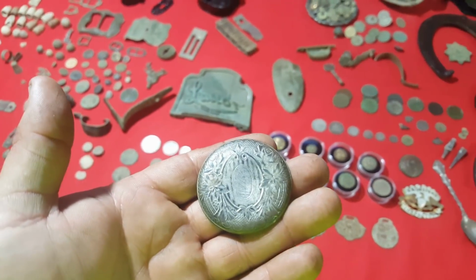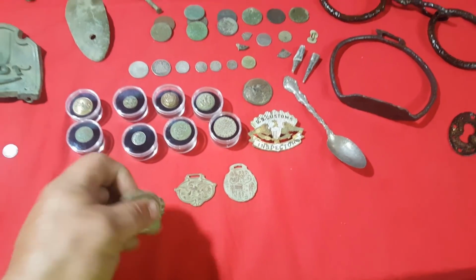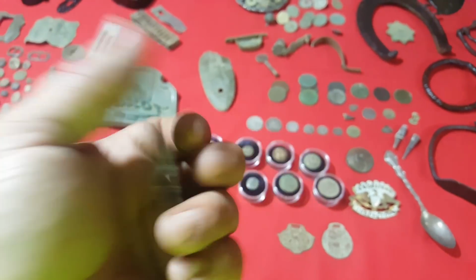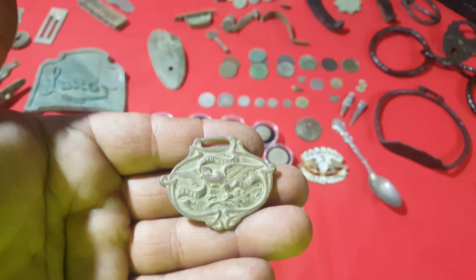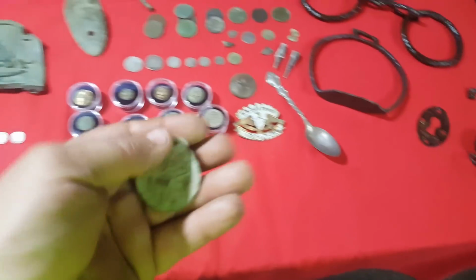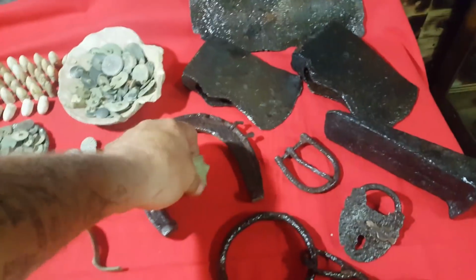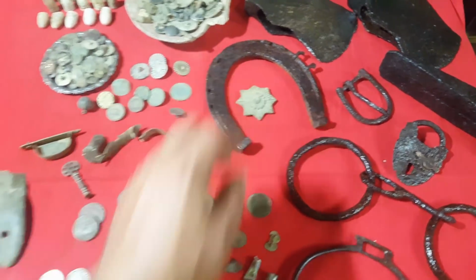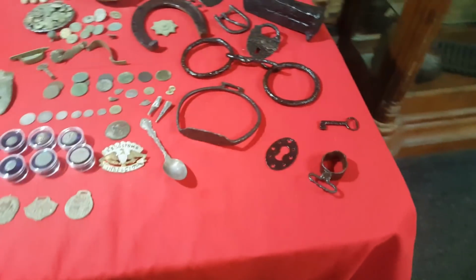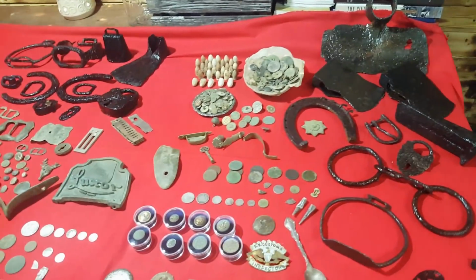There's part of a pocket watch dug this year. I got 3 pocket watch fobs. There's that one. And this one here. Let's see, I don't think I missed, well, I got a couple things. There's my Colonial Rosette. I was happy with that. And for the most part, that's some of my better stuff that I've got this year. I got a lot more, but I just didn't set it out.